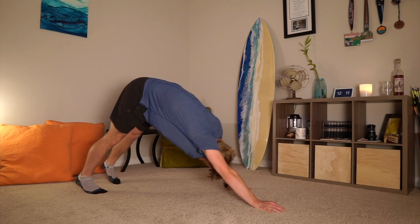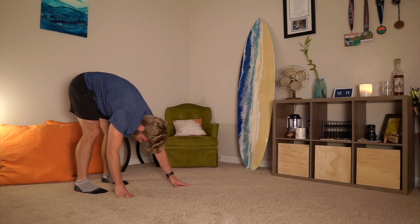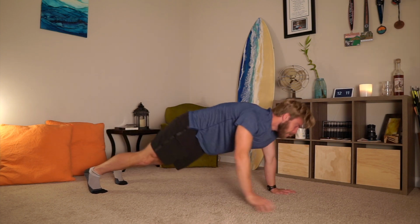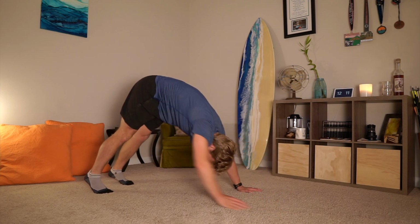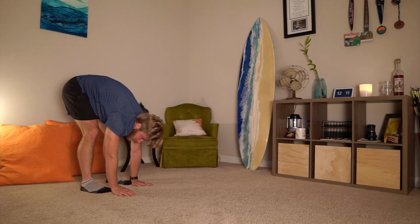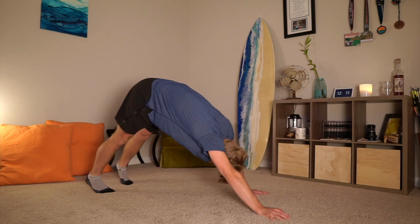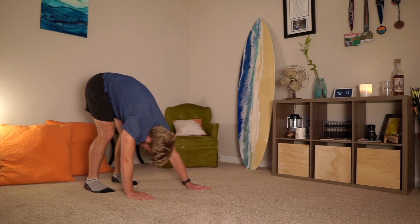Hips down, chest up. Big breath. Walk it back. Try to take that little break every time. Walk it out. Hips down. Hips up. All right, 1 more rep. Starting from here, inch it out. Hips up, hips down, not up. And walk it back. There we go.